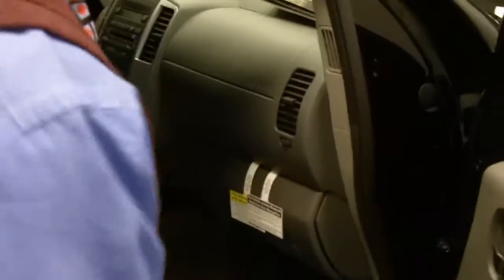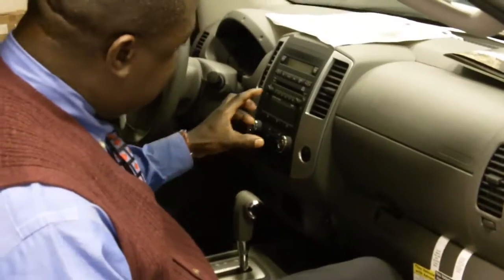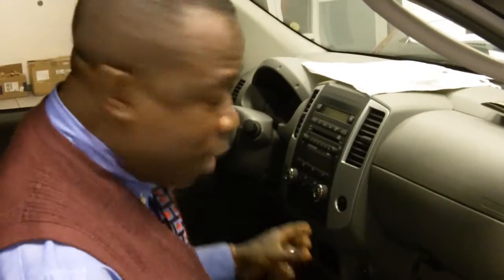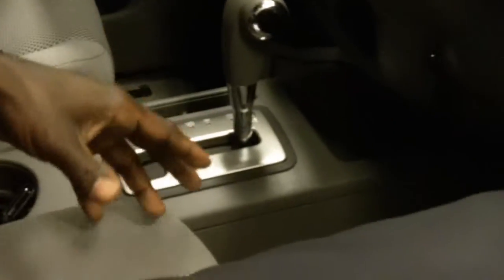the stick shift is designed to give you a sporty feeling, and it's also designed so that you can go to first or second gear for towing and hauling. And you can also turn off the overdrive button, which allows for better control when you're hauling.